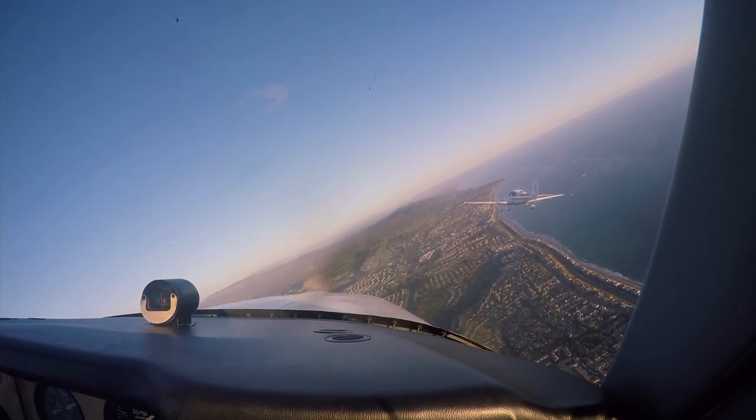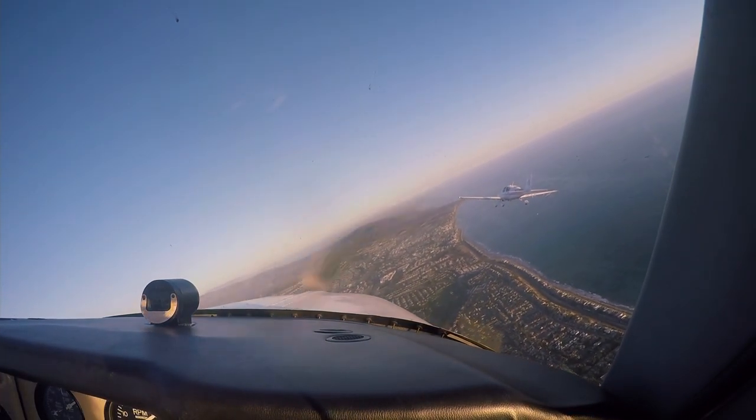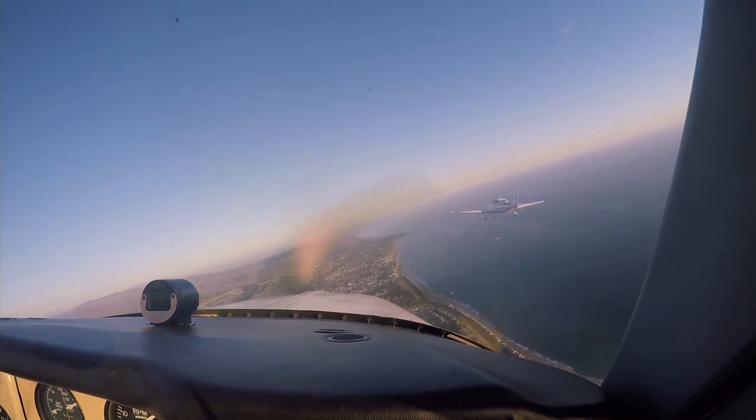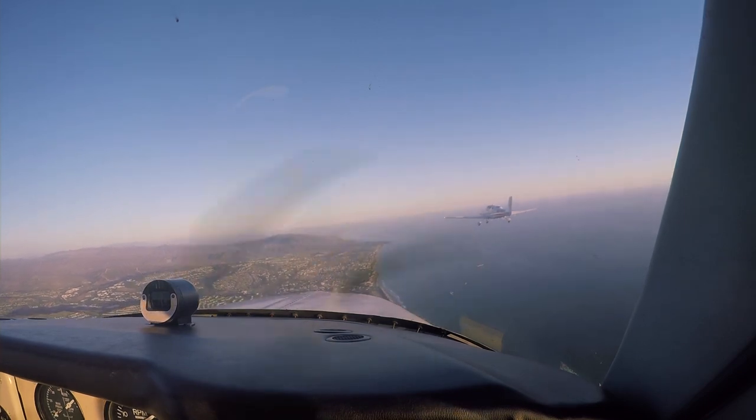Okay, let's go ahead and go straight and level for now. We'll hold level for about a minute, then we'll make a 180 degree turn to the left. Okay, straight and level, and then a 180 degree turn to the left.